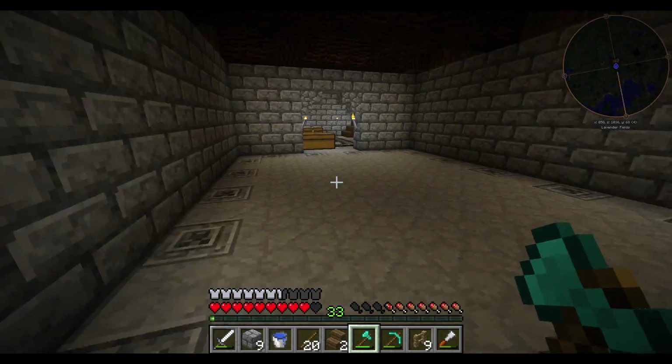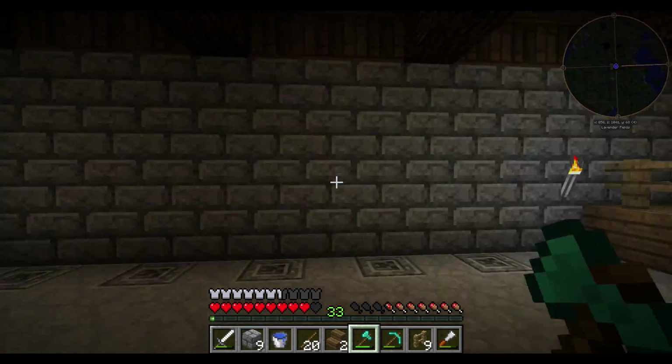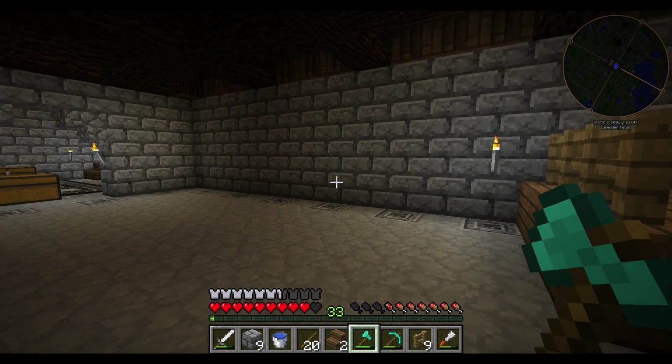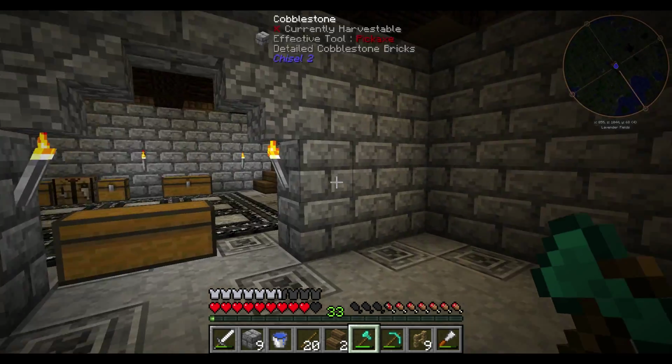And I might have an opening somewhere around here that goes into another place I have coming together in my mind for a future build.